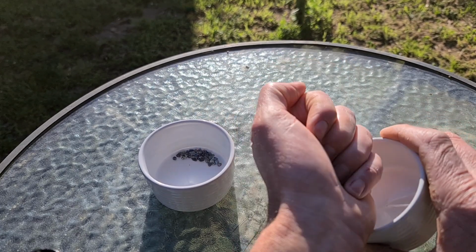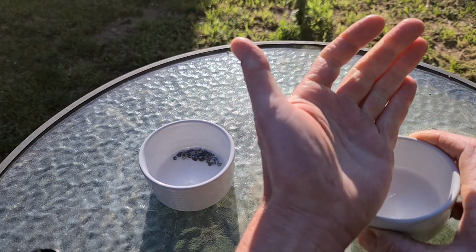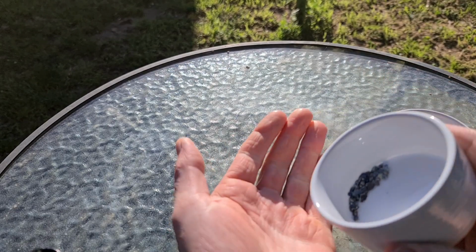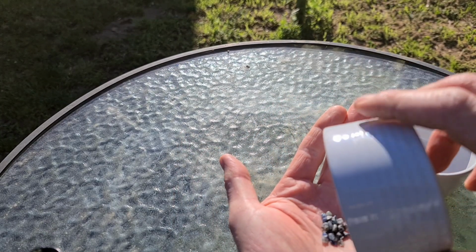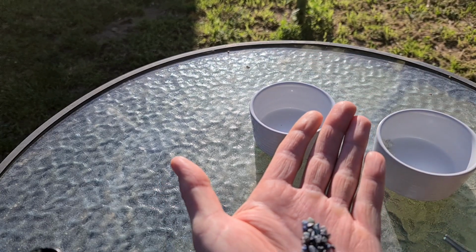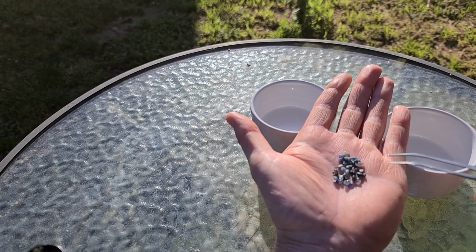Okay, we'll sit those ones back in the jar, and we'll tip out the sapphire that I found. Okay, so here's the sapphire.